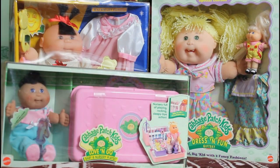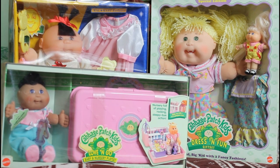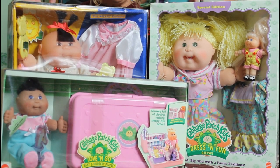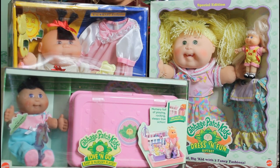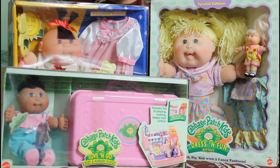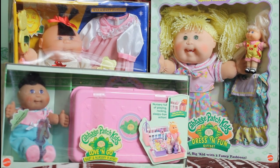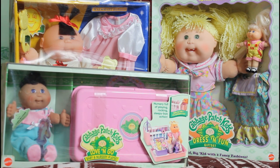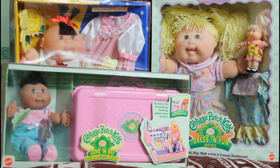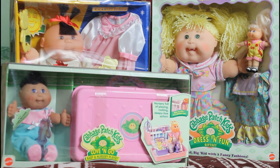You guys already know that one of the things I love so much about the Cabbage Patch Kids is when they make the special edition sets. Play Along did some amazing ones, and a lot of you have already seen the video I did on that. But Mattel actually came before Play Along, so they kind of started that off. They were the first ones to really do a good job with special edition sets. And I have three of them here.